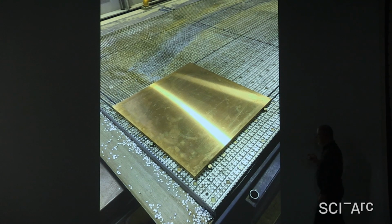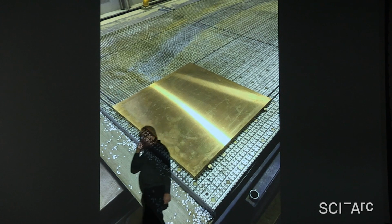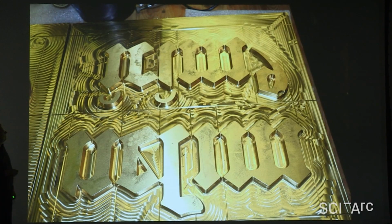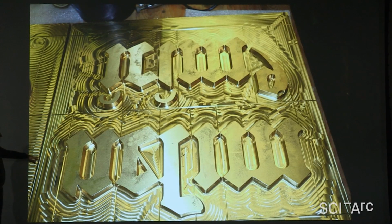We mill other materials. This is an artist doing a project in DC, and we were doing these 1-inch thick plates of bronze. The idea was to make it look like a printing press, like the old Gutenberg presses, a plate. So we milled it out. So here we mill it, and these are the mill lines. And these are letters. It's Latin in reverse. Looking at a mirror, you could read it, I guess.